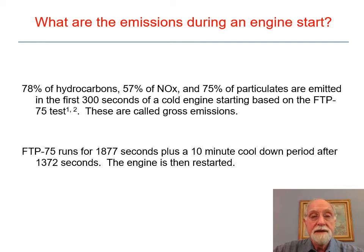What is emitted early in an engine start? During the first 300 seconds of cold start on FTP 75, 78% of the hydrocarbons, 57% of the NOx, and 75% of the particulates are emitted, based on the total emissions at the end of testing. These emissions are termed gross emissions. In FTP 75, there is an initial cold start phase, followed by a stabilized phase, then a 10-minute cool down period, followed by an engine restart, which I have called a warm start.